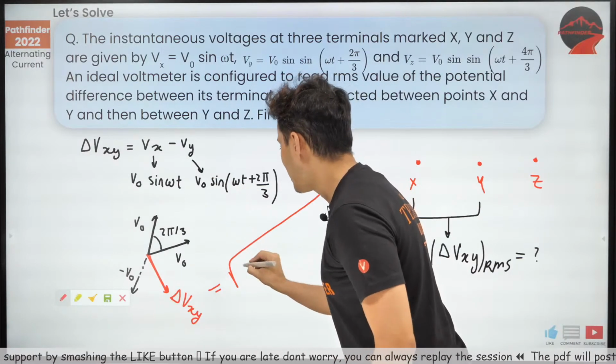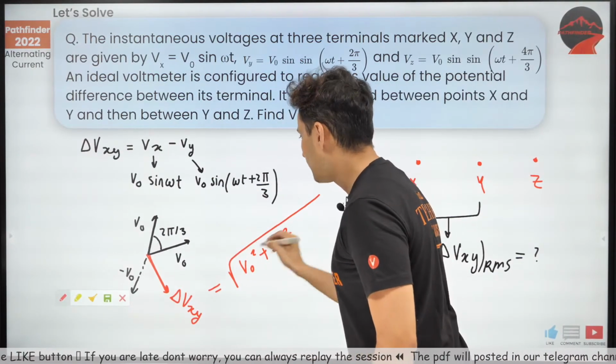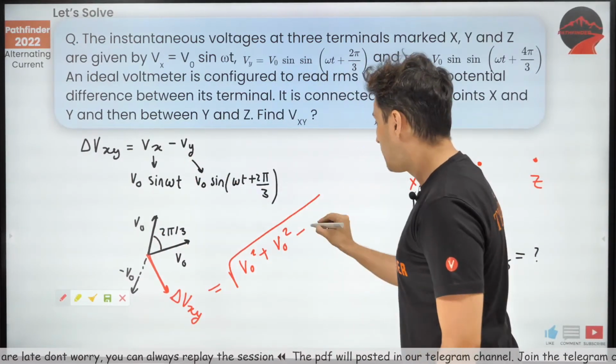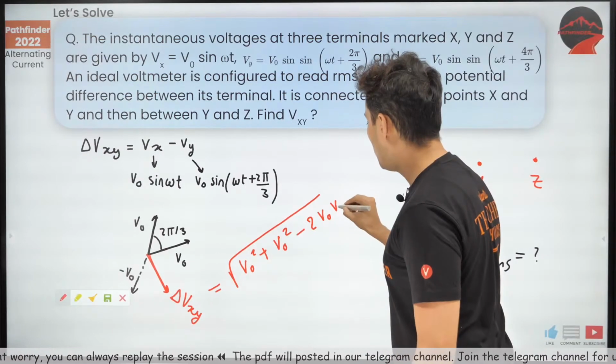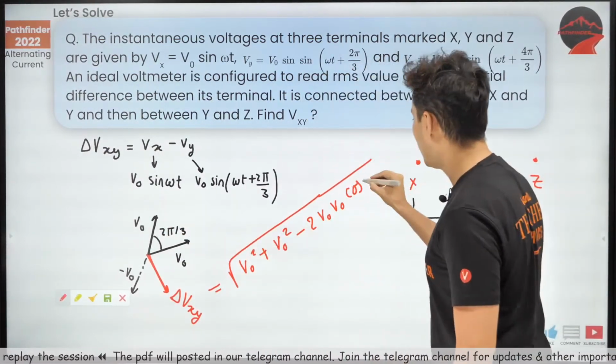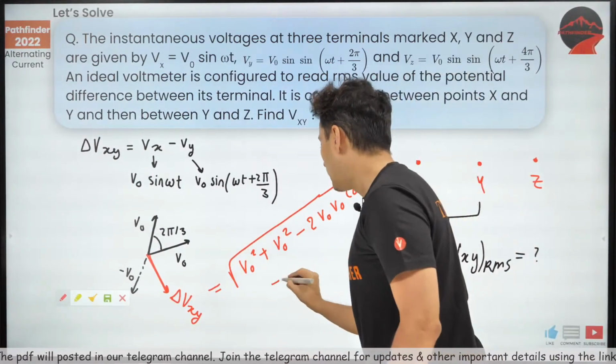So a square is v0 square, plus b square is also v0 square. Okay, v0 square minus, because it is vector subtraction, minus 2ab cos phase difference. What is the angle between them? 2 pi by 3. That was the formula. So what will this become?